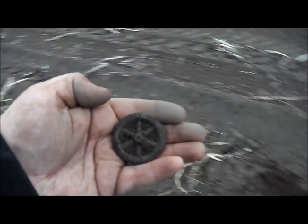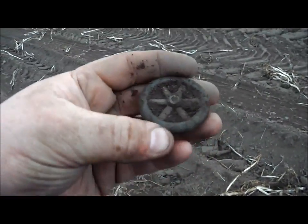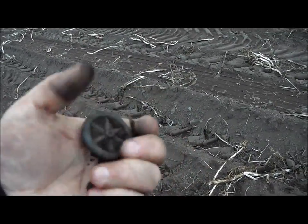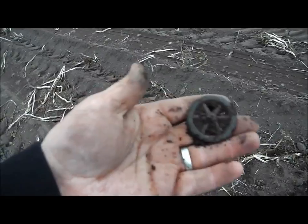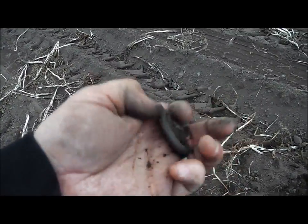Right guys, just dug that. Came out of there. Hey, look at that, it's a big car wheel. Looks like a toy train wheel. And it's whole, and I think Dave found one of these today as well, so that's nice. That's a nice little find.